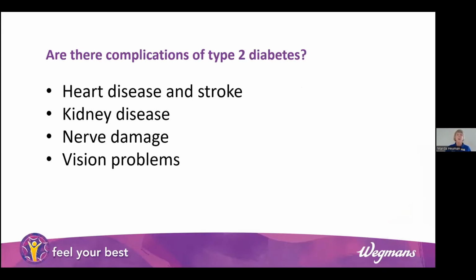What are the complications of type 2 diabetes? Well, suppose your blood sugars are not kept within the range that your healthcare provider has set for you. In that case, that excess sugar floating around in your blood that we just talked about is causing damage to your blood vessels and tissues throughout your whole body. And this can lead to serious complications like the ones you see here: heart disease and stroke, kidney disease, nerve damage, vision problems. And it's kind of sneaky. It happens quite gradually, so it's really difficult to notice. And that's why it's so important to keep your blood sugar in control as much as you can.